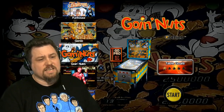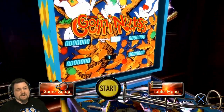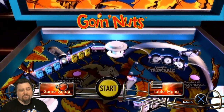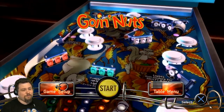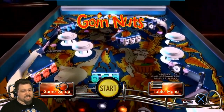Let's jump in here. This doesn't play like a standard pinball machine at all. The game runs on a timer, and you try to build up that timer. When the timer runs out, your game is over. So you can lose as many balls as you want, but it makes it harder for you to earn more time. There are flippers all over the place in this thing.